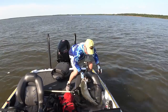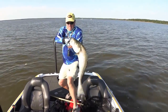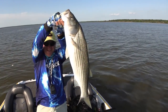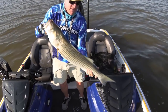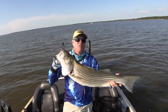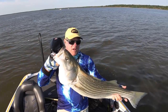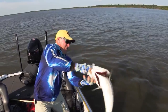And the spoon just came out of his mouth. Oh, look at that. We are hammering them today, folks, I'm telling you. And I got to tell you, we're using the new Lowrance side imaging, active imaging technology that's helping us find these fish. And I want to explain what's happening and how that's happening, but let's get this fish back in the water.